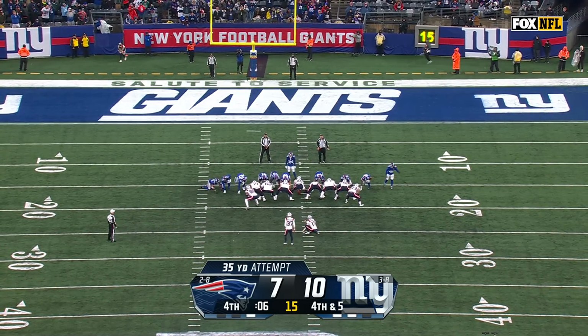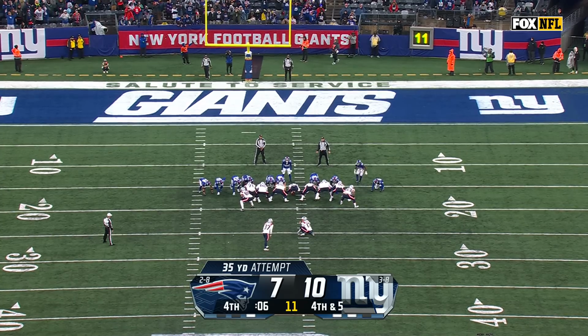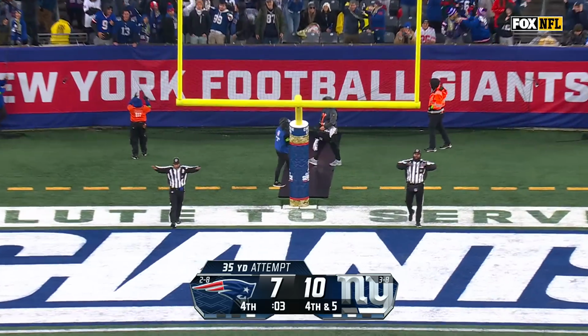Ryland from 35 will attempt to tie the game. Ryland's kick is no good. Wide to the left.